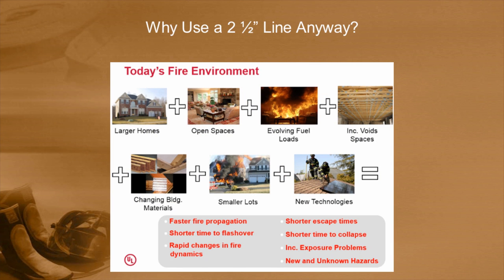You have open spaces. We talked about great rooms, right? That large, uncompartmentalized fire. Ed gave a great talk about the evolving fuel loads and heat release rate and how that affects us. And voids. For years, we've been told that truss construction is all a collapse thing, right? Everybody knows about gusset plates and gang nails, and how these truss roofs are going to collapse on us. The next time you see a house being built in your first due with trusses, just look at it from the thought process of how much lumber, i.e. fuel, is going into that house, and what's the surface area of that fuel.